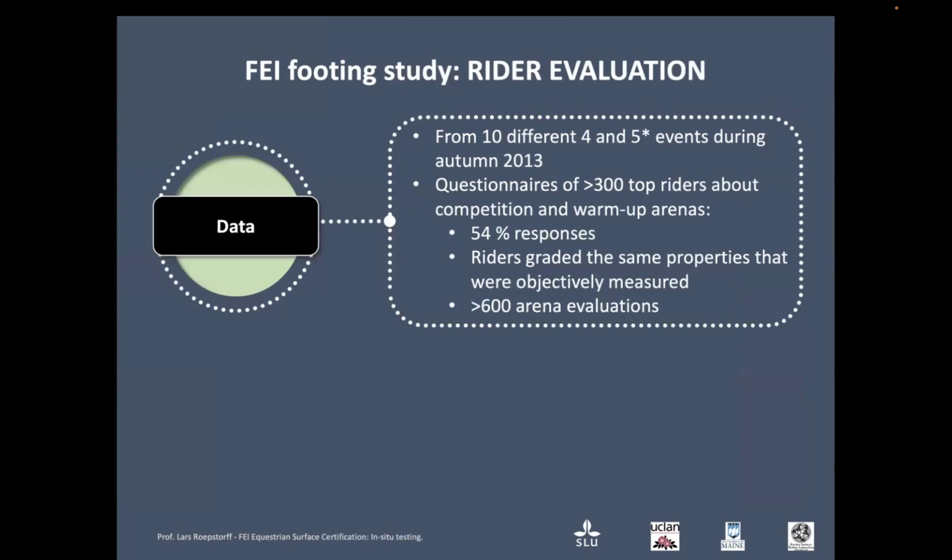The next important thing that we did, and I think this is one of the very important things, which I appreciate very much with the whole FEI study, was that we went around to 10 different 4 and 5 star events and measured all arenas there, not only the competition, but also the warm-up arenas, and tried to interview all, and we got a very good response frequency of over 50%. So it's more than 600 arena evaluations. Since we were doing this at the 4 or 5 star level, we had riders doing 2, 3, or 4 of these 10 events, which made the statistics much better, because we can look at specific riders, not in absolute values, but in change between arenas.